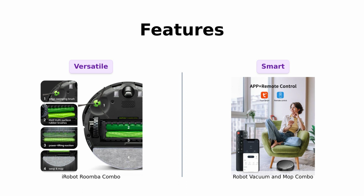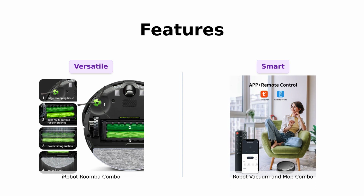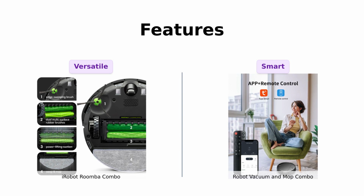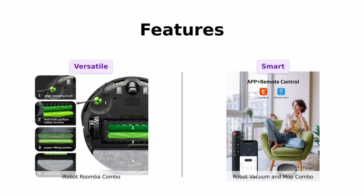On the other hand, the robot vacuum and mop combo offers a 2-in-1 mopping and vacuuming experience. It has a 1,400 pascals suction power and a 230 milliliters electric control water tank for efficient mopping. With its smart app and voice control compatibility, you can easily schedule cleanings and control the direction of cleaning. It also features intelligent obstacle avoidance and a slim design to reach every corner of your house.